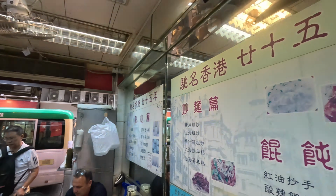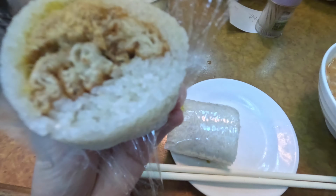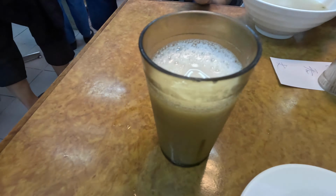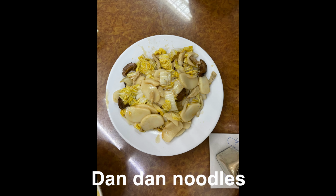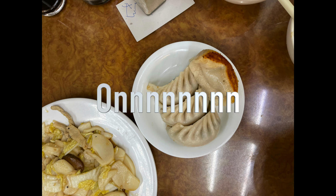The signature dish is a glutinous rice roll wrapped around a Chinese dough stick and dried pork mince that locals would eat before and after work. A sweet or bitter soy milk is the best accompaniment to the glutinous rice roll. We also ordered some other dishes like Shanghai sticky rice cakes, dandan noodles, pan-fried dumplings, and the list goes on.